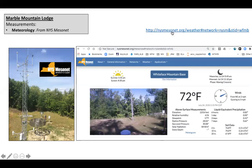You can see the web address to go directly to the Whiteface Mountain observations right here. So we measure everything from temperature, winds, snow depth, snowfall, rainfall, humidity, and so on, even solar radiation, sunlight, soil temperature, and soil moisture.